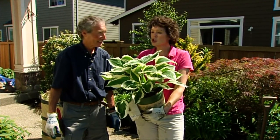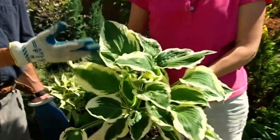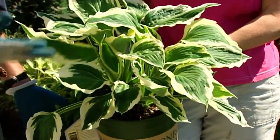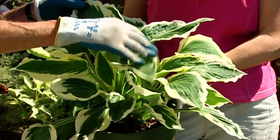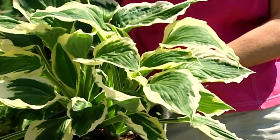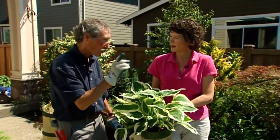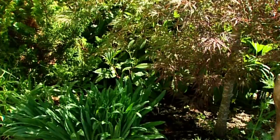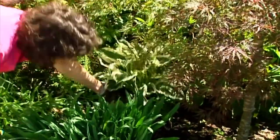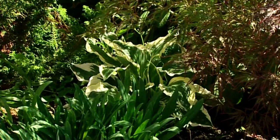Hosta, dark, shady, moist spot, and look at the variegation in this baby. Oh, it's beautiful. It's called Patriot. Patriot, neat. And that's what I love about a hosta like this with all the white in it. It'll stand out in the darkest spot you've got, and they love dark shade as long as there's moisture. Yes, and you have pointed out the best spot for the garden, right behind this Japanese maple. Look at how it's going to brighten up that. Yeah, that's going to shine like a neon light in there.